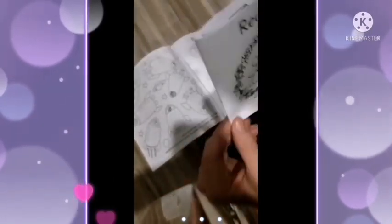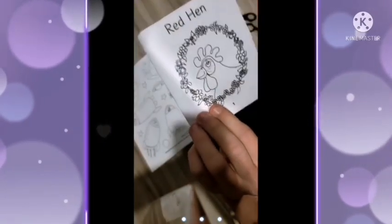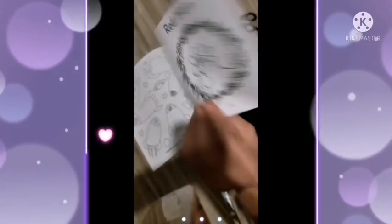Now you can read all by yourself. And don't forget, you can color after you finish reading.